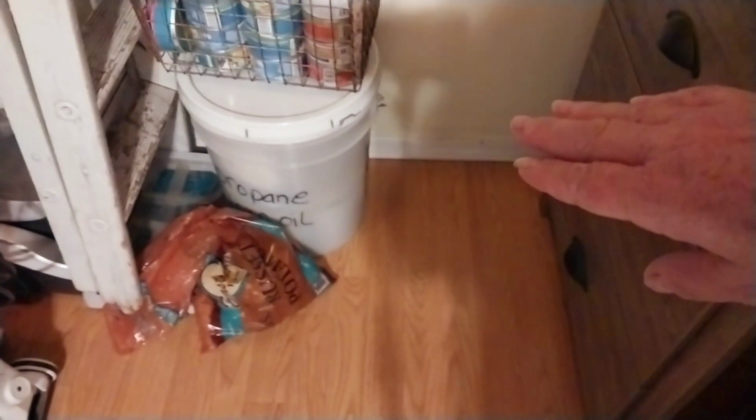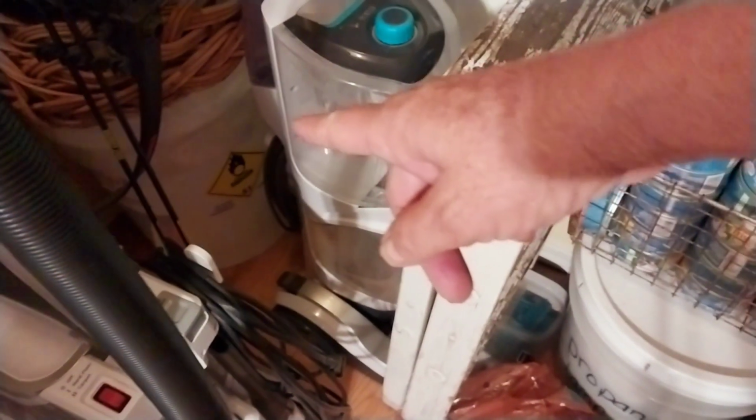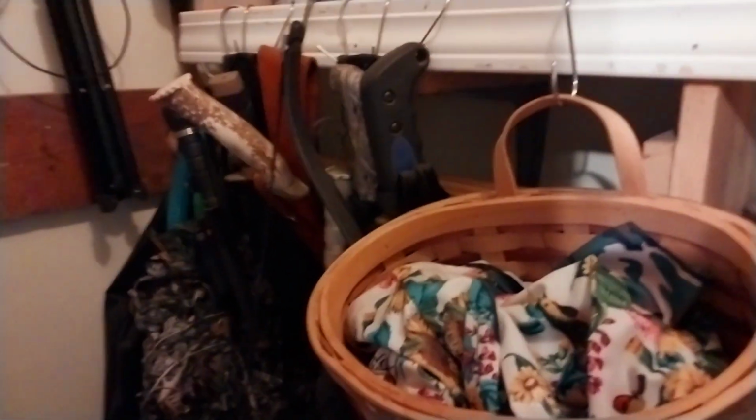Okay? Got our cat food in here. More propane and oil in there. The big container in the back is 25 pounds of sugar. I have extra buckets over here, paper bags, a lot of my knives that are up here. So it's kind of a catch-all for everything.